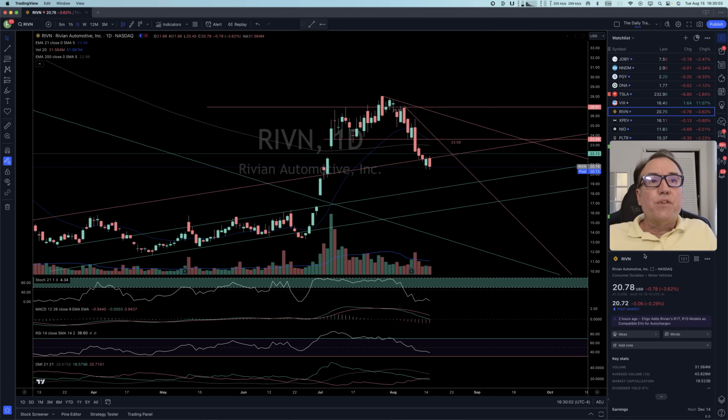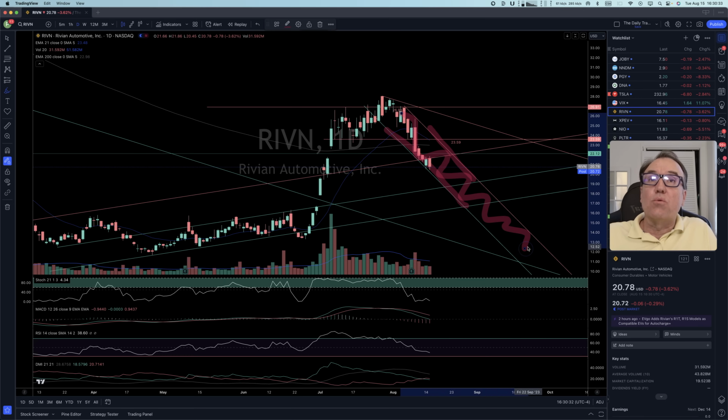If we take a look at Rivian, we closed at 20.78. That's down 78 cents, 3.62%. Post-market, we seem to be down a little bit more. This is the bearish channel that Rivian is currently in. Basically, it should be zigzagging between these two lines until it stops. And at that point, when it stops, we are going to look at other criteria in order to see when it is going to be the time to get back into Rivian.